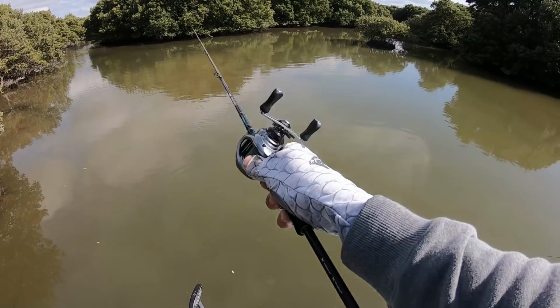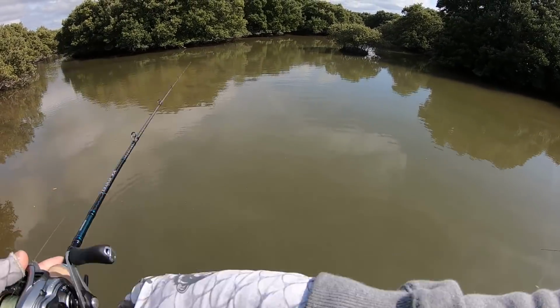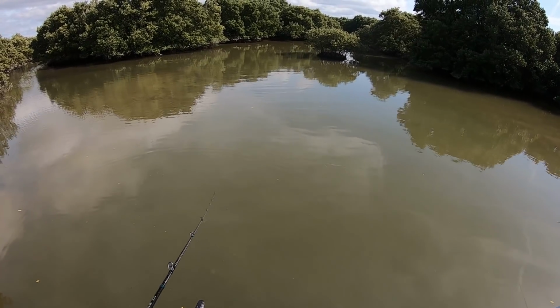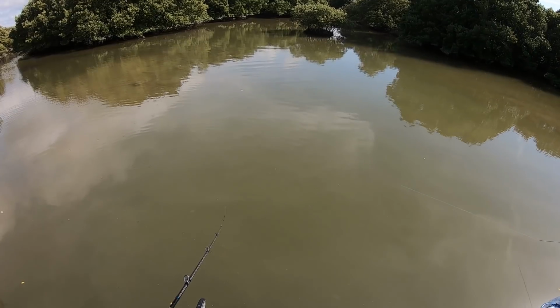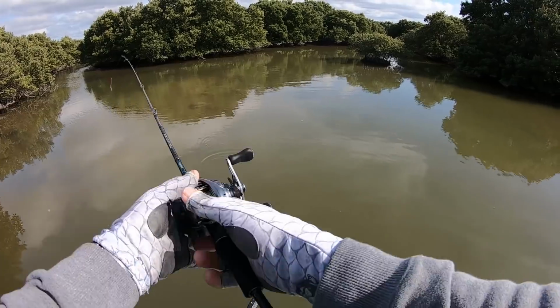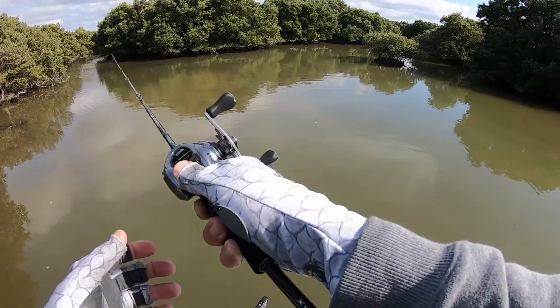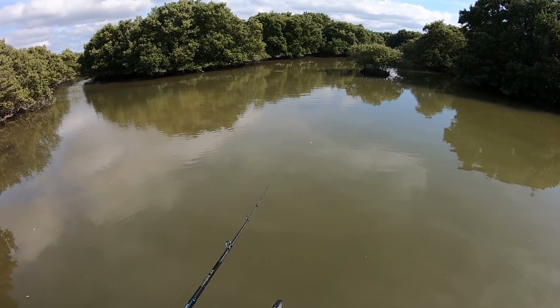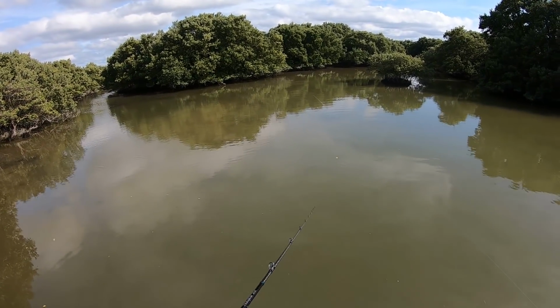There's one right there. He's chasing your spoon. He tried to thump it. I heard him. I felt him thump it. Yeah, he bumped it. There's a bunch of holes right here. I'm gonna throw into this other hole over on this side of the creek. Work it slow. See if I can get one in that hole.